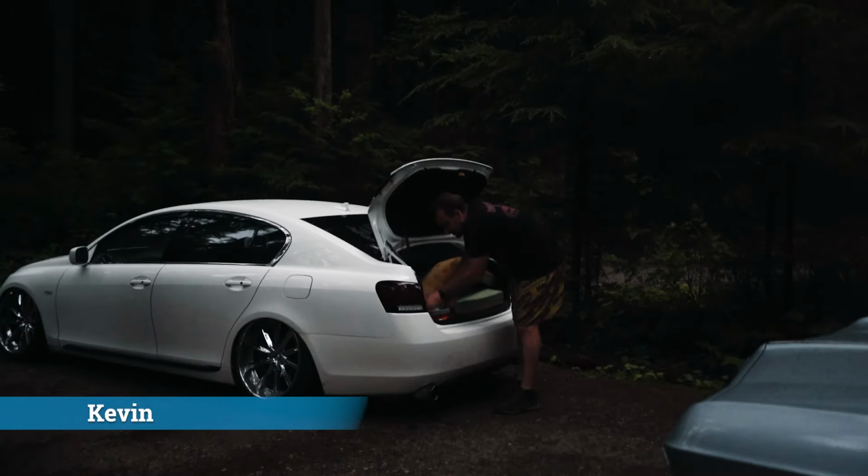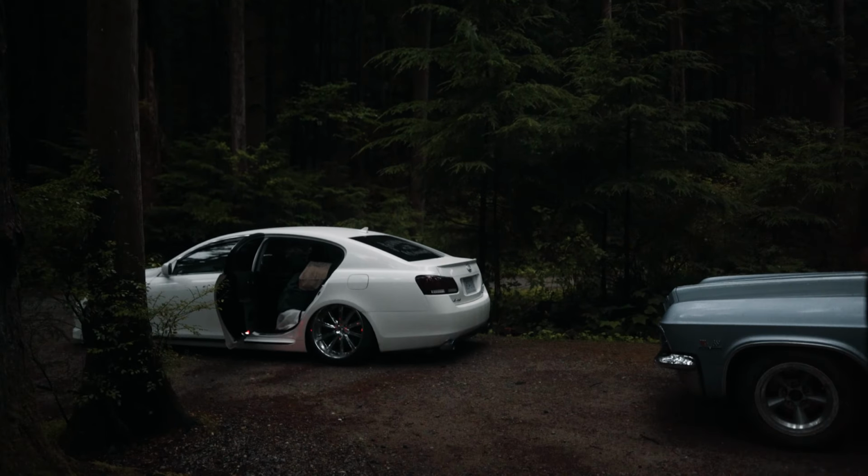Is that a mattress? Yeah, that's a foam roll. That looks so comfy. 36 beers, 36 wieners. Cheers, dude. First thing first, crack a beer right away. Cheers, buddy. How's it going? Good to see you. Cheers. Made it. Oh, the white car looks so nice against this background.